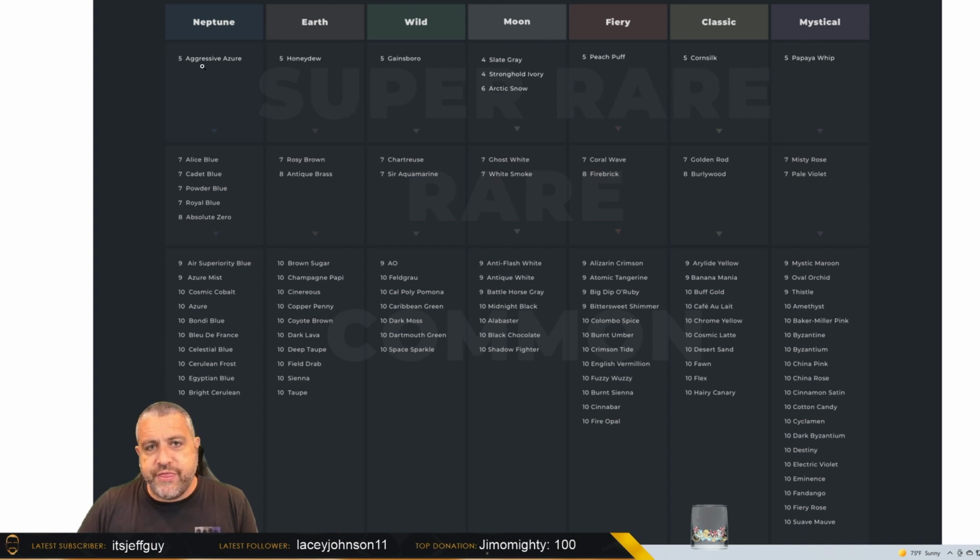Of these 1,000 horses that are Z1 Nakamoto Genesis level horses, there are 5 of them that are aggressive Azure of the Z1s, 5 that are honeydew. So out of every 1,000 horses, this is how many of the Genesis horses are going to be those colors. These are the coat colors.